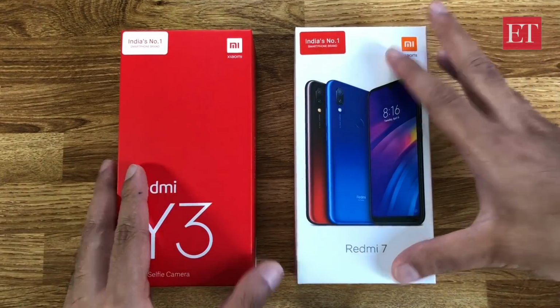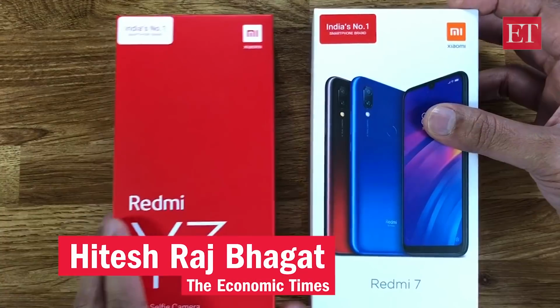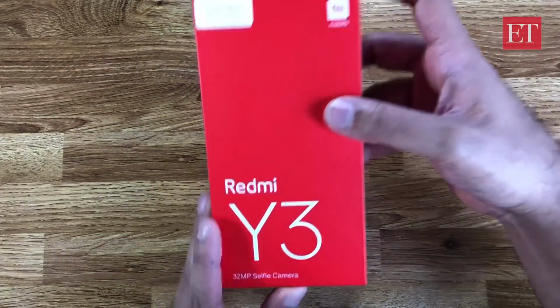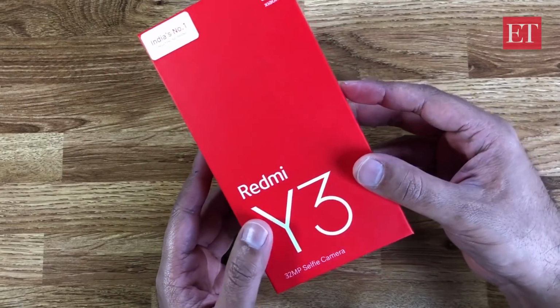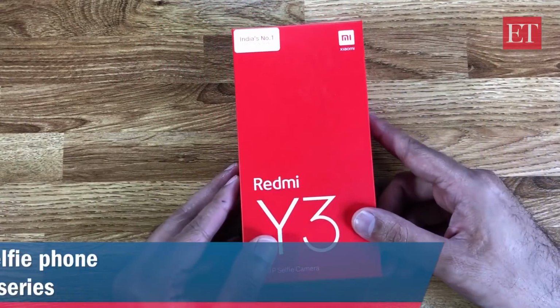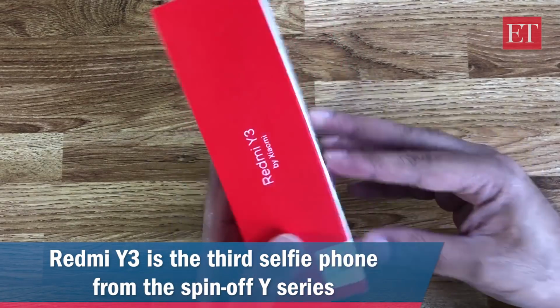Why both of them together? Well, because they actually launched both these devices together. So let's start with the Y3. Now, the Y3 is a selfie phone. It's the third in the spin-off Y series from Xiaomi. It's designed for people who love to take a lot of selfies.